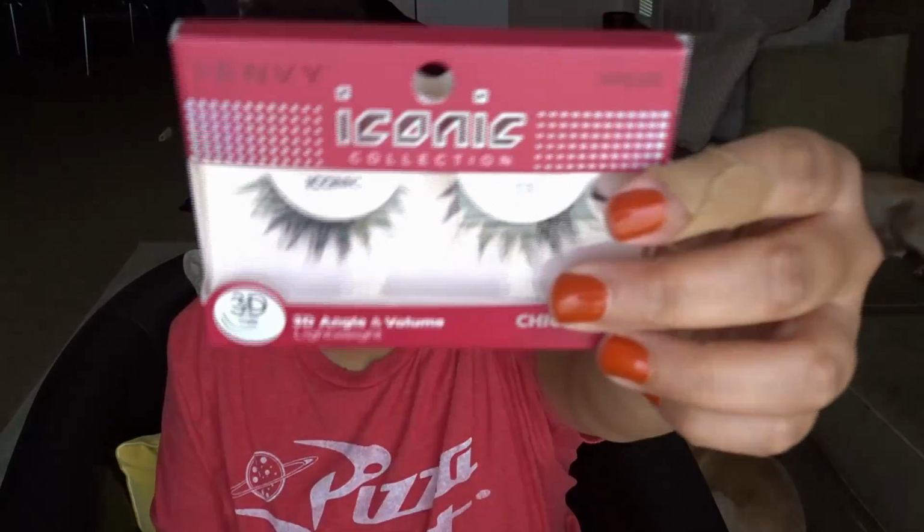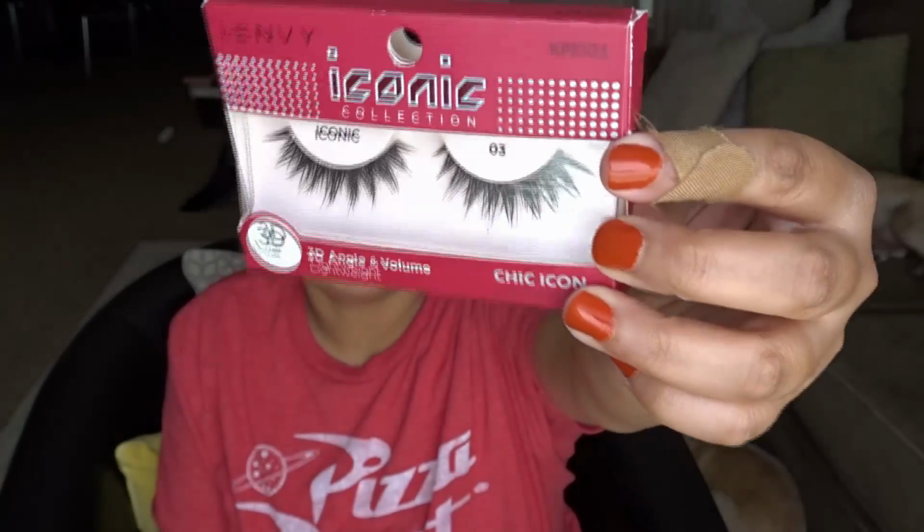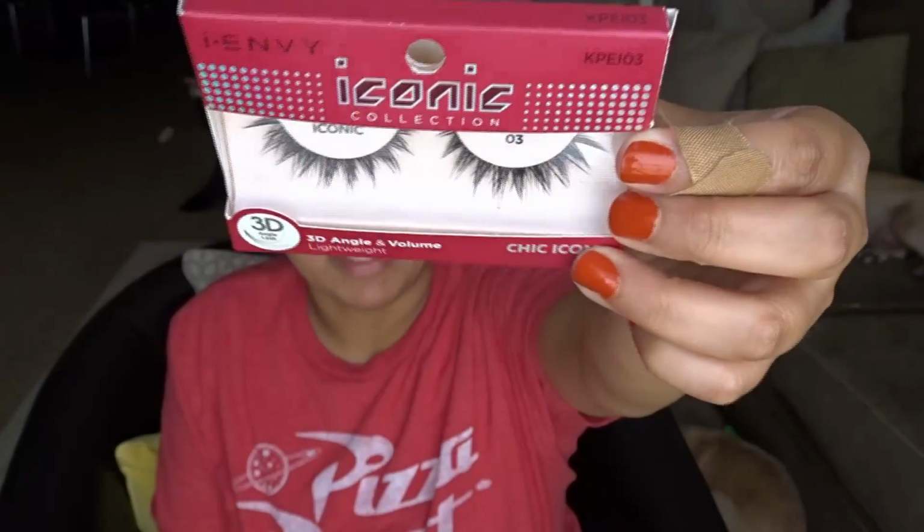Oh yeah, I wore these. I was like, that looks weird. It looks like I opened this. I did, I wore these whenever we went out. These were really awesome. I did really like these. So hopefully I can find the same brand down here in Houston.